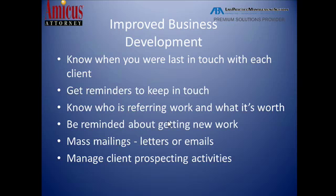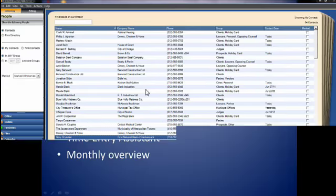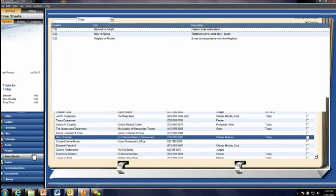Once you're getting reminders about that, you can also set Amicus Attorney up so that automatically, say you want to make sure while you're busy doing all your client work that you're bringing in new work. If you haven't opened a new file in the last 3 weeks, Amicus will pop up in the morning and say, are you doing your business development? There's been no new files in the past 3 weeks. To help you with that, it will do client mailings, prospecting activities, and other such things.